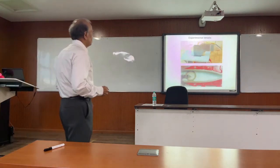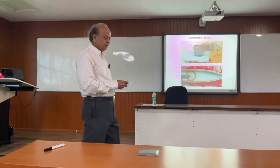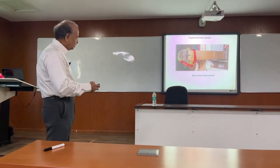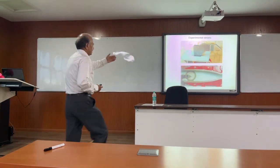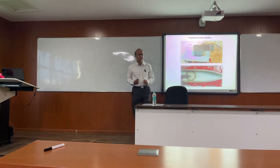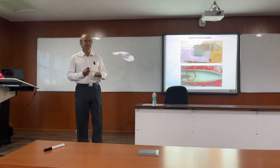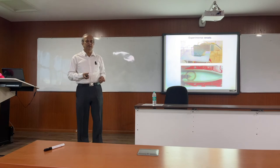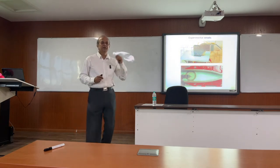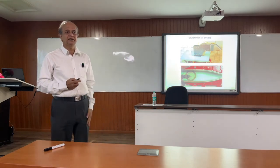So this is the intake model, and this is model in the test section of the 1 foot, 0.3 meter wind tunnel. And now what happens? You are throttling this exit, and you want to measure mass flow. We make total pressure measurement, static pressure measurement. You can calculate the velocity, and you can discretize the domain into some finite number of cells, calculate what is the mass flow in every cell, and then take the aggregate.